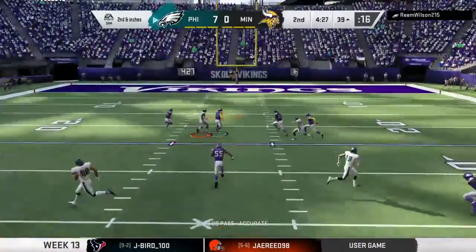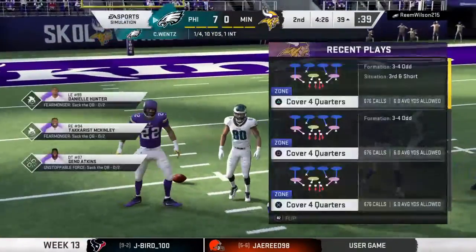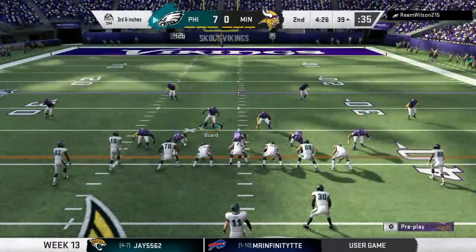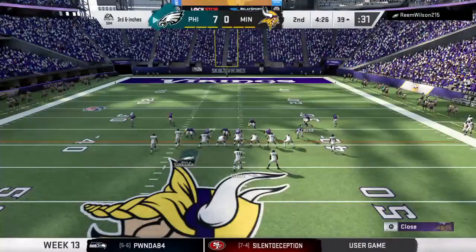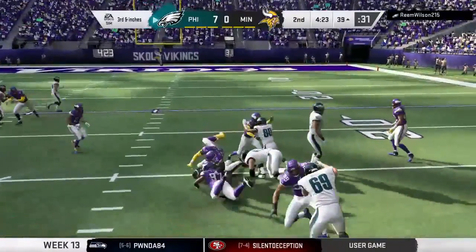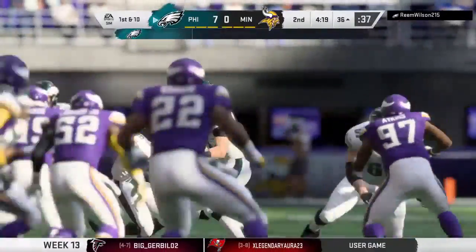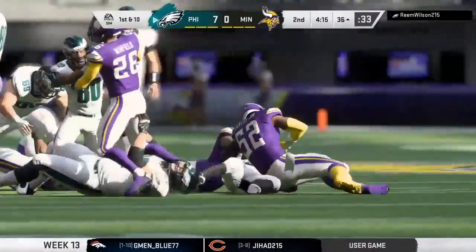To throw, it's Wentz. And that one got tipped, kind of threw everything off. It brings up 3rd. Could be 4-down territory even if they don't get this, but they need just a few inches here on 3rd. They'll try and run for it with Jones. And he's able to get the 1st before he's taken down at the 36. It's a 1st down following a gain of 3.